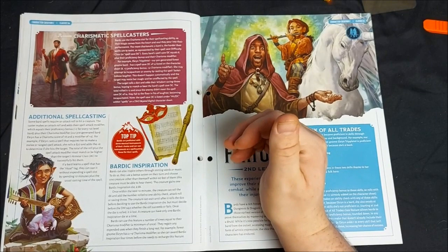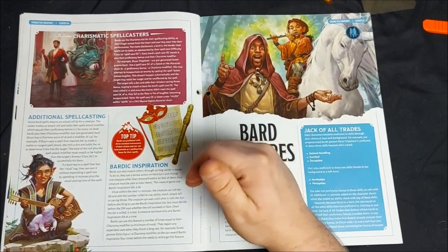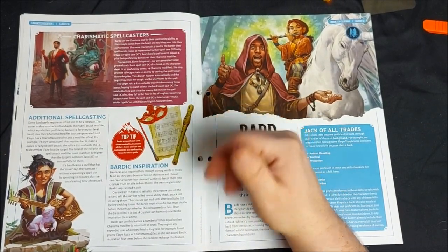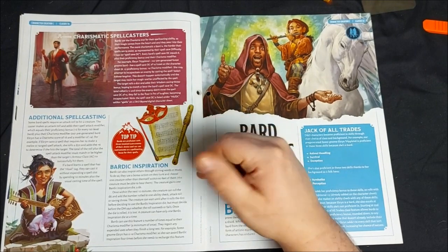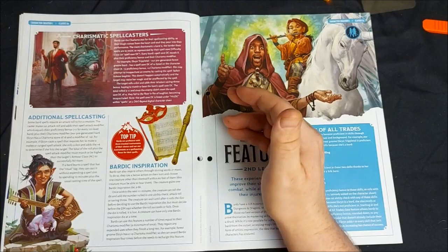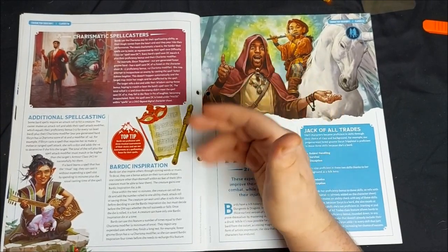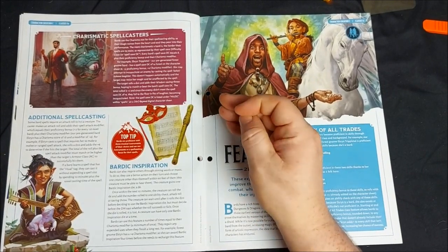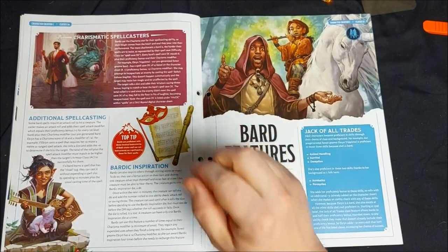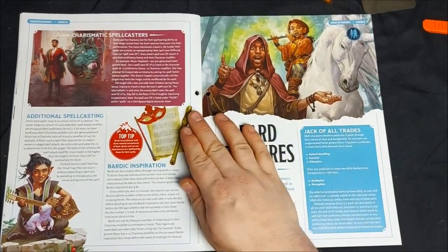Finally then, bardic inspiration, as we've covered before. This gives an extra bit of boost to another party member, giving them an extra D6 to add to their hit or saving rolls. You don't have to use it if you don't want to. You choose when you do use it, but once it's gone, it's gone. And I believe once a new round starts, the bard can choose to inspire another person, and the previous person will lose that inspiration.